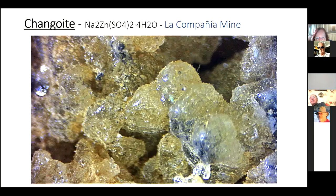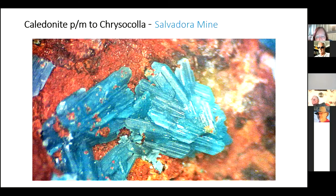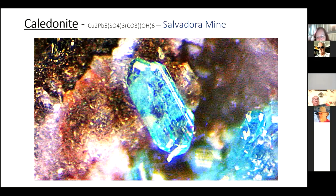This is from the Salvadora mine. Caledonite is pseudomorph after chrysocolla there. But yeah, it's quite unusual there. Some of them are partially altered and some are completely altered, but it's quite unusual to see it as a pseudomorph. But you do get them as actual crystals, not pseudomorph there. There's one example. Most of these photos are anything between 2-4 millimeters broad across. Quite a nice couple of crystals there you can make out.